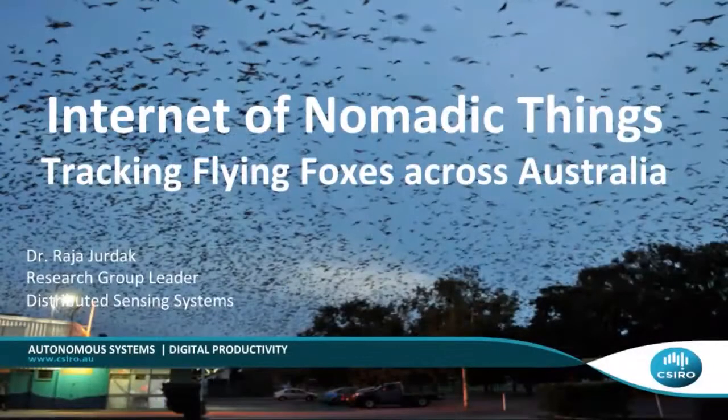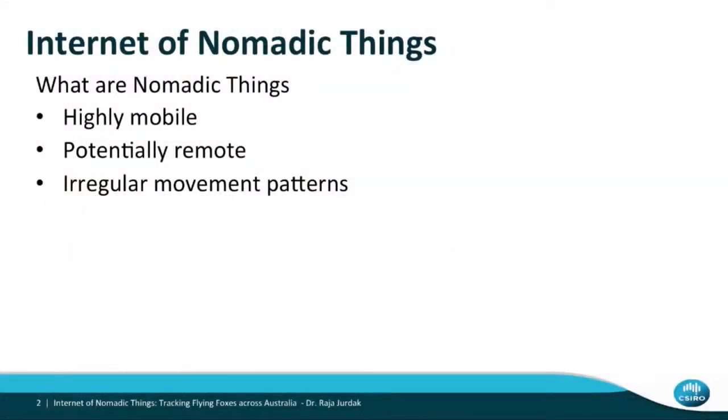So for us, nomadic things are highly mobile things. They can be potentially remote, so you don't necessarily have cellular coverage or Wi-Fi where they go. And they have irregular movement patterns, so it's unlikely that there will be any kind of communication infrastructure where they go. Some examples of these are flying foxes. Obviously, that's what the talk is about.